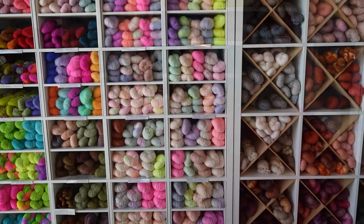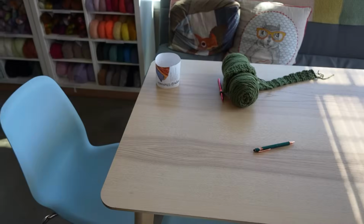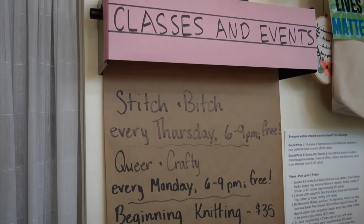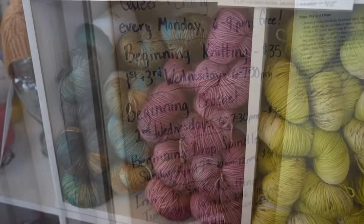Maya and Sally of the Black Squirrel are just amazing. We could have spent literally all day in there. In fact, they say come and hang out and sit at their table. They have stitch nights 2 nights a week, and their biggest thing is community.